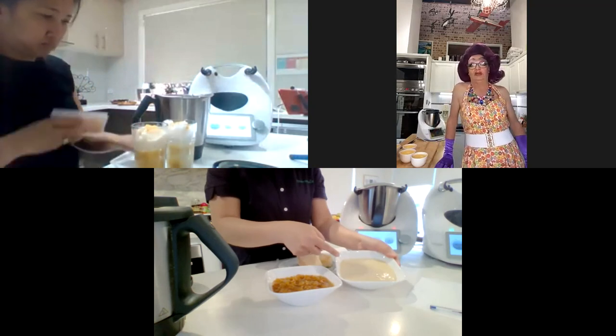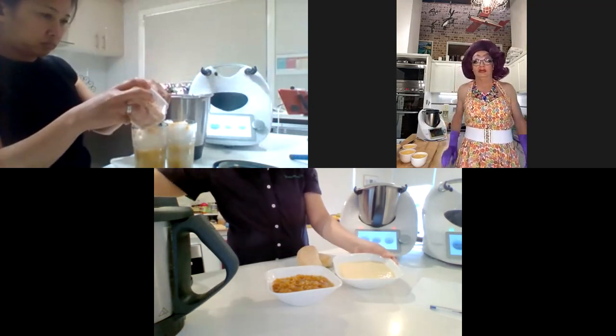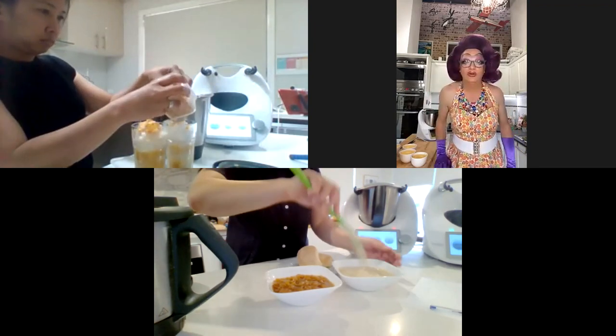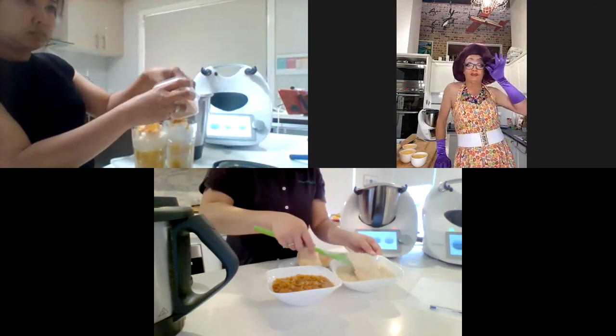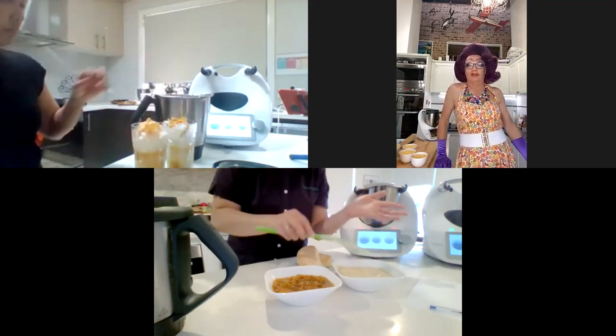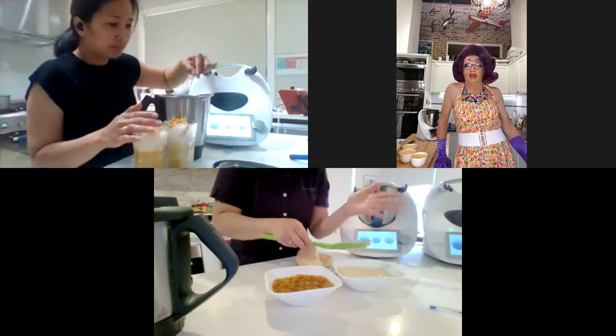So this is the corn rice pudding. It's thick and creamy and yummy. So try that. It's recommended. And Candy said it's good for breakfast, lunch, dinner, any time of the day.